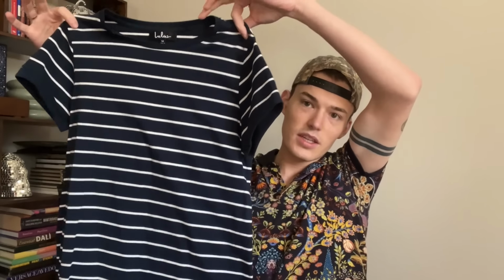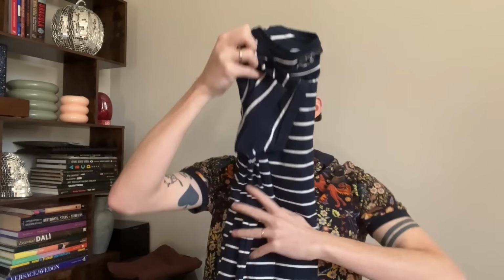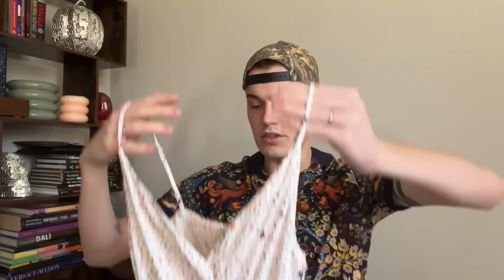This is a Lulu's piece. This one I'm not so sure of. It's just like a t-shirt dress. It's a little basic and I could see them passing on this one, but it's in really good shape. And Lulu's is another brand that a lot of my consignment stores do really like. This dress is freaking so cute.